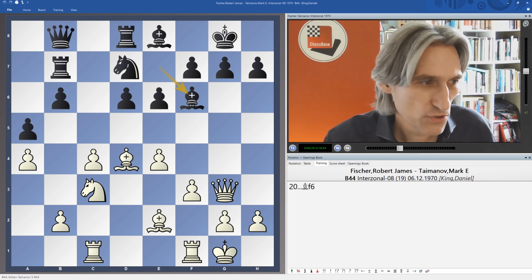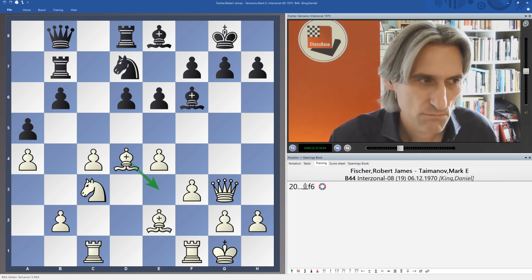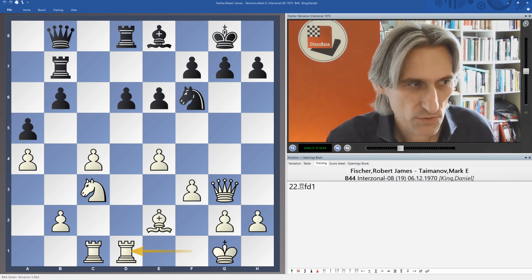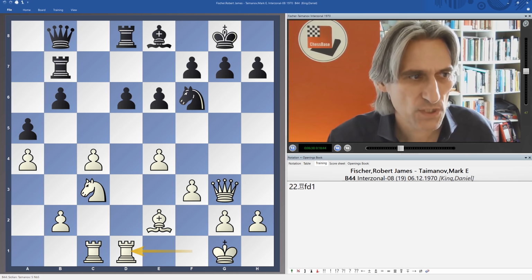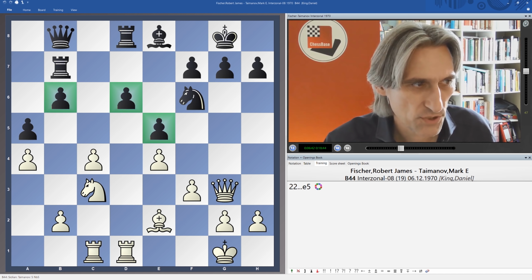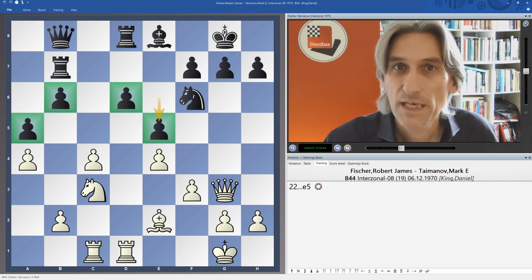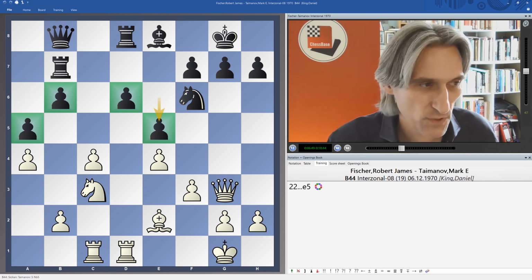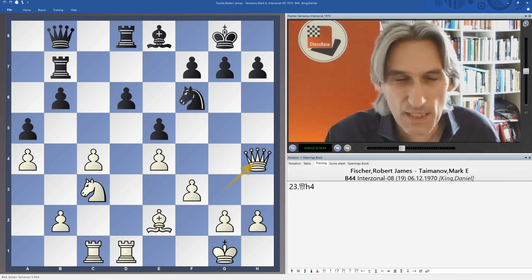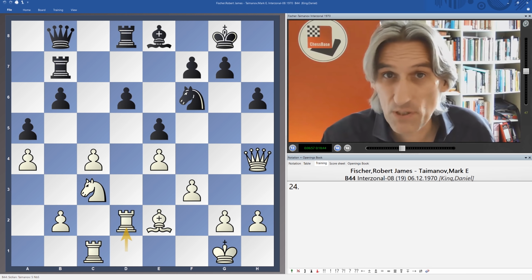Of course, one could duck out of this challenge. That's possible, actually, but Fischer exchanged, and he's still got his nice space advantage. But we can see Taimanov's idea that he's established his pawns on dark squares, having exchanged off that dark-squared bishop. I mean, I would take white every time here, but this is absolutely playable for black.